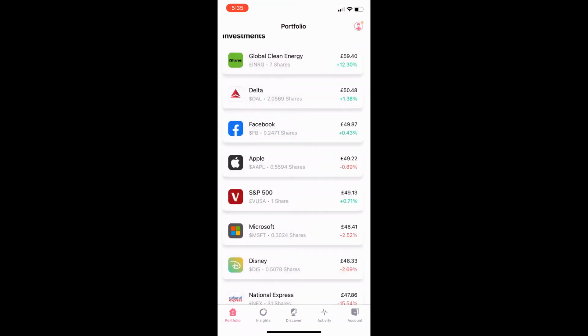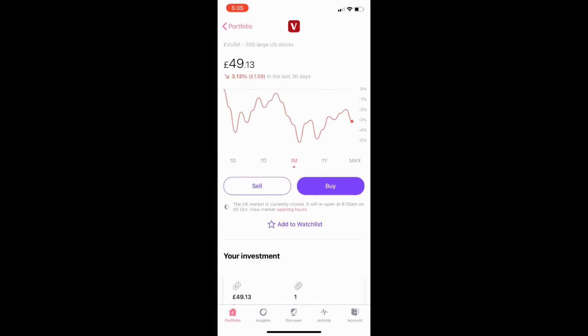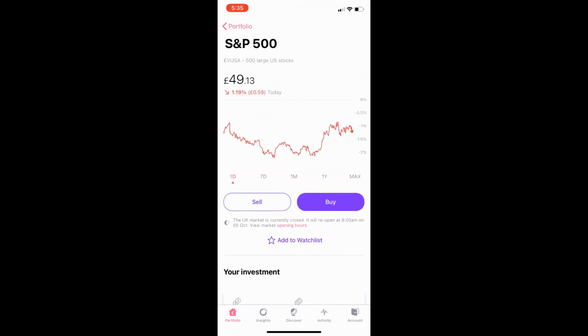Yeah, on to the next share. Actually, I just bought this today. The S&P 500 was at quite a dip today. As you can see, it's gone down at least 50 pence, which is quite big, and then it's gone down £1.59 in the last month. This is definitely a share which I want to be buying more of because it's got a good return. As the years go on and as time goes on, it does have a good return.